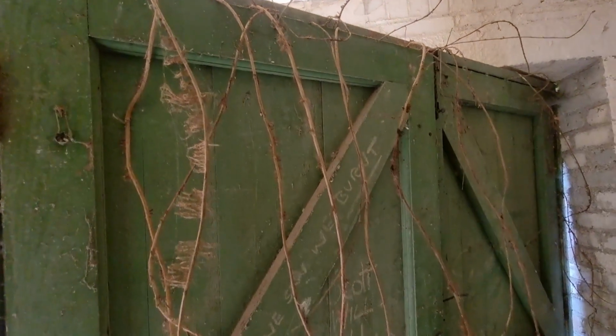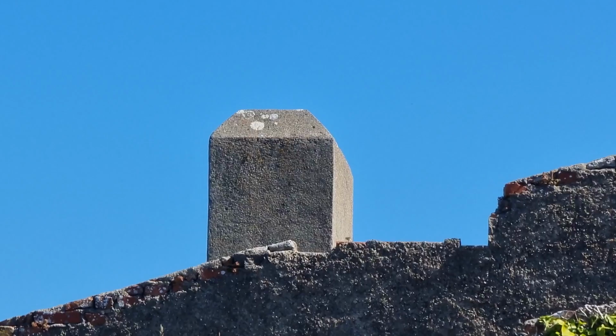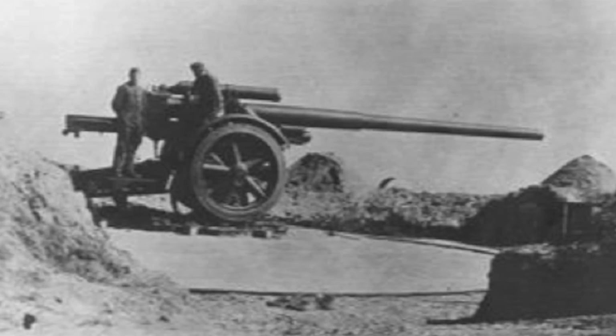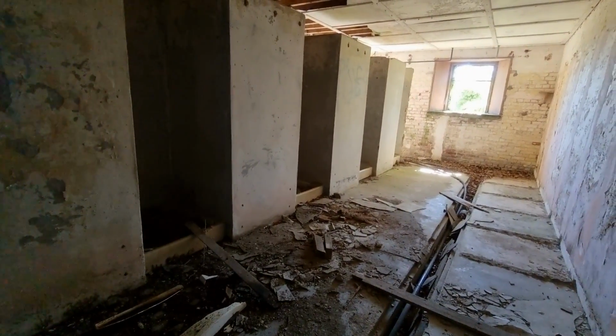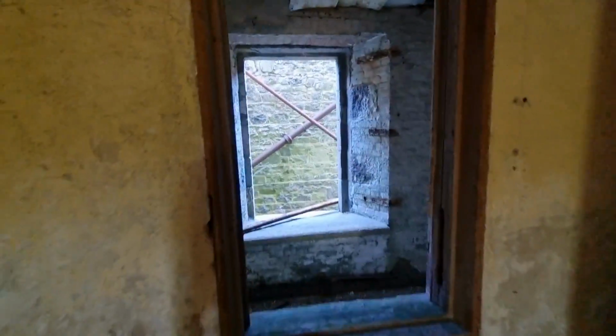During World War II, it was adapted by the German occupying forces and became a powerful defence position known as Strongpoint Turkenberg, meaning Turk's fortress, with 2 beach defence guns, 2 anti-tank guns, a 3-gun anti-aircraft battery and numerous machine guns and searchlights. It's interesting, is that a sewage system? These showers. Bathrooms.